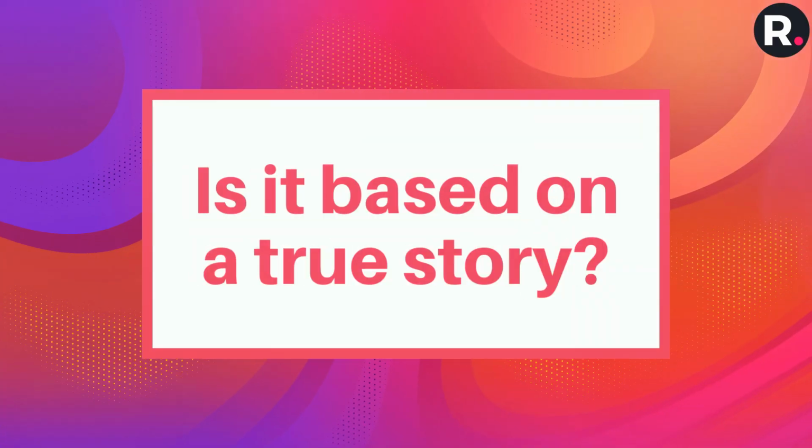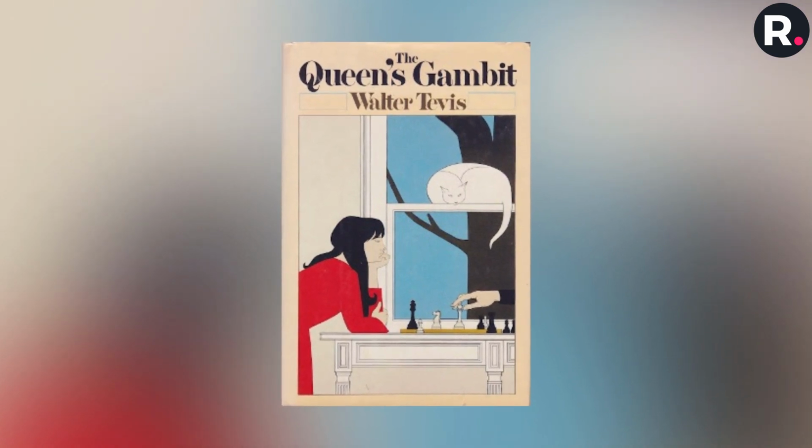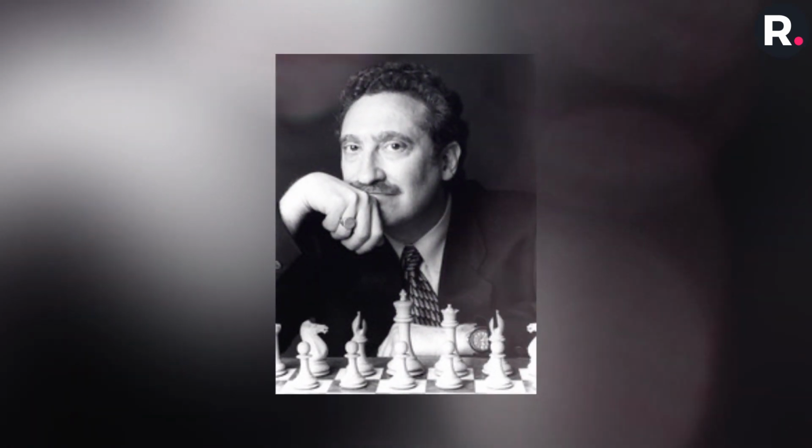Is it based on a true story? Well, the series is a faithful adaptation of Walter Tevis's 1983 book of the same name, with Scott Frank having written the screenplay. Tevis reportedly based the chess scenes on his own experience as a Class C player, while he also relied on help from national master Bruce Pandolfini, who served as a chess consultant on the new scenes.